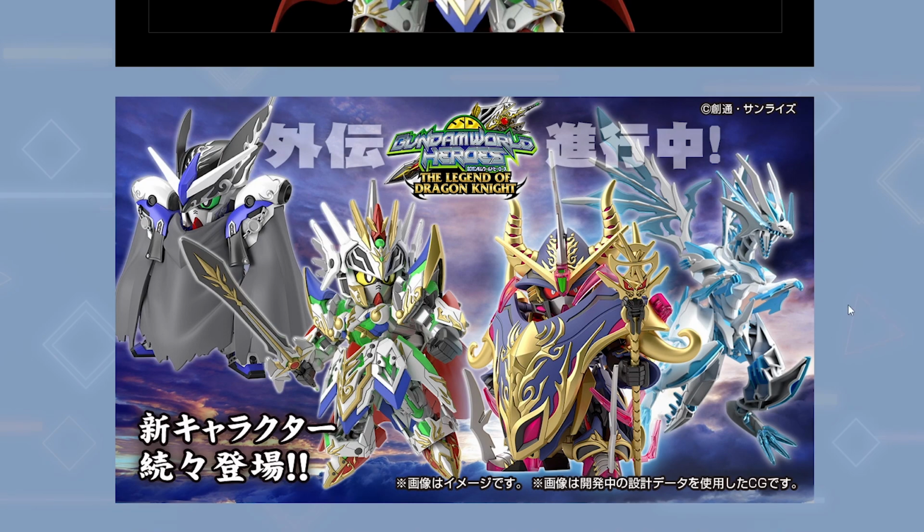Hopefully, the larger trims come with stickers. That's all I'm saying. Yeah, at least give us stickers. Don't make it all white.